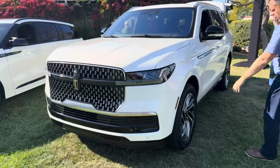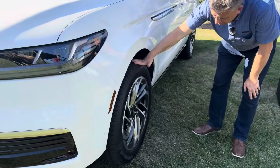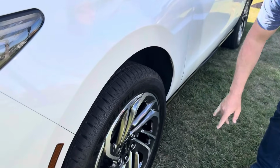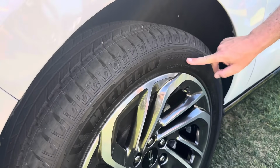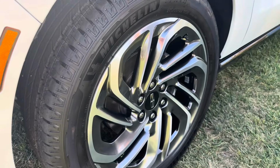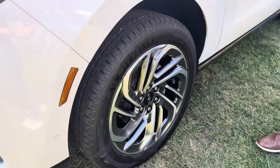The reason why they had to change the suspension is because they now have a 24-inch wheel. This is a 22, 275/50 R22. And this is the smallest wheel, believe it or not, you can get on a Navigator.